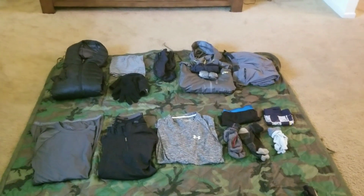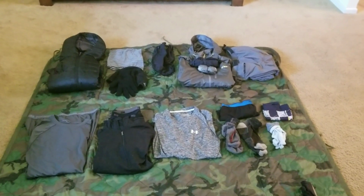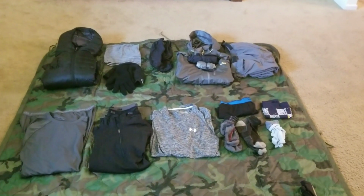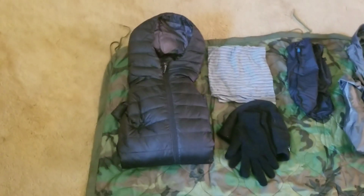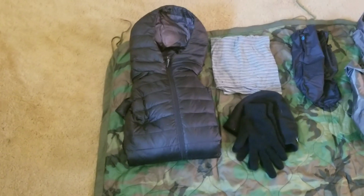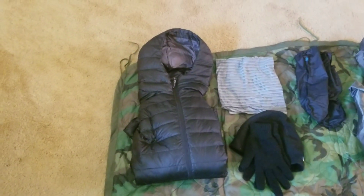Okay, next up is clothing. So we'll start with outerwear, and then work our way down through everything. All right, so my down puffy is just an REI Co-op hooded down jacket.